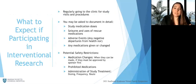Participating in research can be a time and effort intensive process, so it's important to understand what to expect prior to enrolling. Primarily, the biggest aspect will be regularly going to the clinic for study visits and procedures. These visits could be brief, but could also be full-day visits depending on the study design. Procedures could then be as simple as checking vitals in a standard clinic visit, but could also include extra activities like blood work, cardiac assessments, or an EEG. All of these requirements should be outlined in the consent form so that you're aware of them ahead of time.